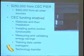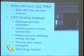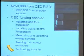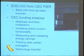We leveraged the PEER grant highly. In this specific project, we got $250,000 from PEER and $960,000 from all other sources. So with another $50,000 that came from the Department of General Services and Office of Technology Services, the installations, just by what California put forward, are essentially paid for in a year. But that's not necessarily the typical payback because of how grants work.